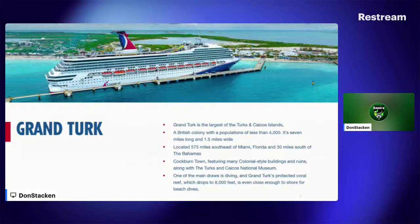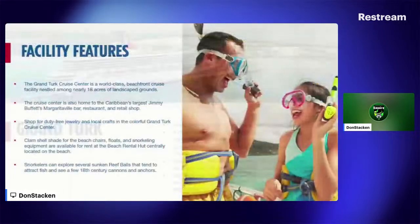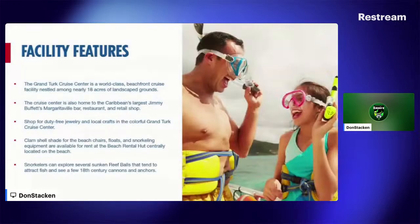And the continental shelf on the Atlantic side does drop 8,000 feet. In fact, there's a few areas where you can walk out and peer over that continental drop. So snorkeling and diving are very popular here in the Turks and Caicos. Cockburn Town is the capital here, and it houses a lot of British colonial style buildings. There's also a national museum, but most of our guests enjoy docking and exploring the Grand Turk Cruise Center.